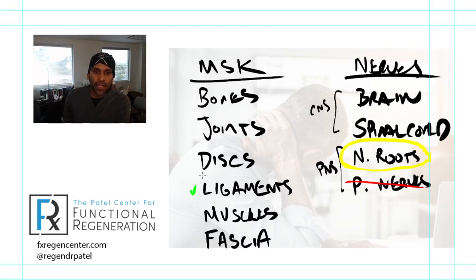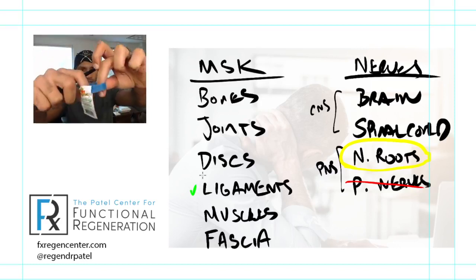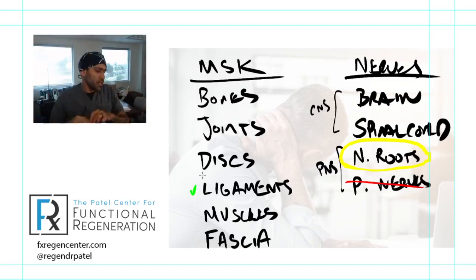Okay? The ligaments are the duct tape that connects bone to bone, or as I've described in previous lectures, the ligaments are the thick rubber bands that surround broccoli in the grocery store, right? So they're thick, they're supportive, but there's a little bit of a stretch to them. Thanks again, Susan.